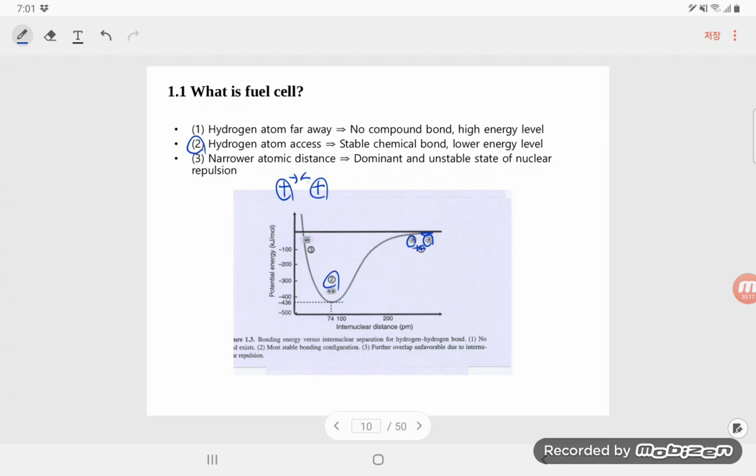And if these positive charges meet together and get closer together, they make a repulsion force, right? So this is unstable. So the two atoms make one composition, one molecular composition in here. Okay, so this is the potential energy of the molecules. Okay, we defined it like this.